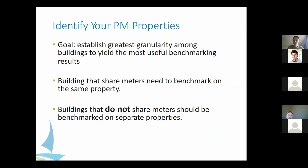So before we set up a property, we need to understand the context of the properties. The goal first is to establish the greatest granularity among buildings to yield the most useful benchmarking results. So really, what does that mean? We're basically trying to narrow down to buildings that don't share meters. That's the easiest way to put it. So buildings that share meters need to benchmark on the same property. And I'll give some diagrams to show what I mean here.